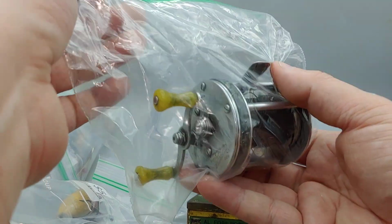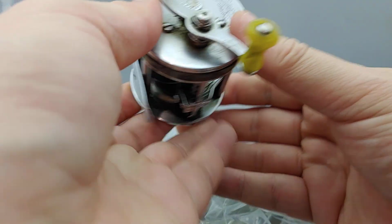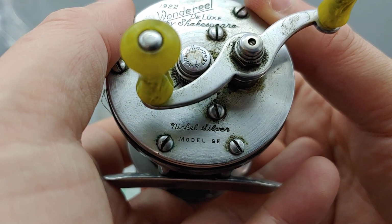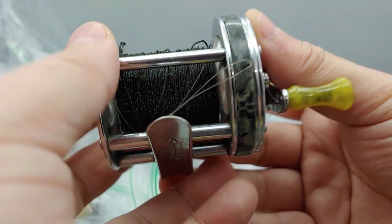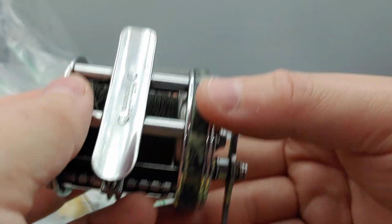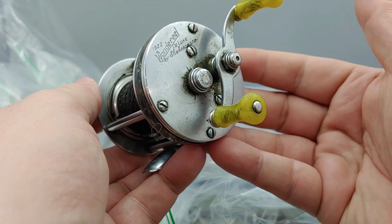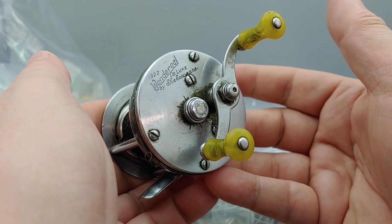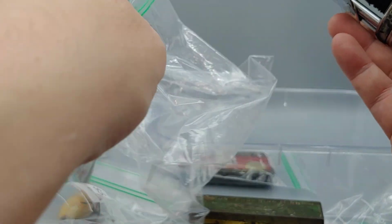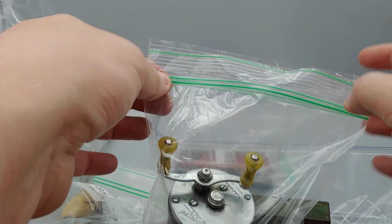And then I thought this reel here would be really expensive, because it's a Shakespeare. So check this out. It's a 1922 Wonder Reel Deluxe by Shakespeare, and it's actually made of nickel silver, model GE. And it even has a marble inlay here. That's cool, right? And it's heavy. And made in USA. So I thought something like this would be hundreds of dollars. It's literally like $15 on eBay. And I was amazed that this still is in good shape. I'm assuming it still works, because he has a line on it.